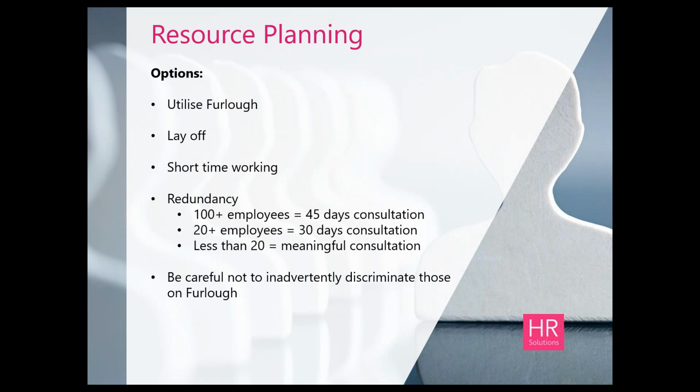As a reminder, if you plan to make more than 100 roles redundant, you are required to consult for 45 days. If you plan to make more than 20 roles redundant but less than 100, you are required to consult for 30 days. And if you plan to make less than 20 roles redundant, then consultation has to be sufficiently long enough to ensure that you can demonstrate that you've meaningfully consulted. We would recommend in general a 2-week consultation process, but obviously some situations may warrant more.